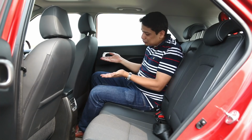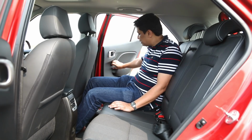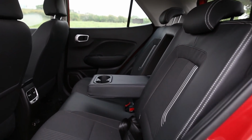The front seats have been raised, so you can stretch your feet there. You get your own AC vents. You get a 12-volt charging point, and the doors also open nice and wide. So getting in and out of this car isn't an issue. The seats themselves are very nice and very comfortable. The cushioning is really good.